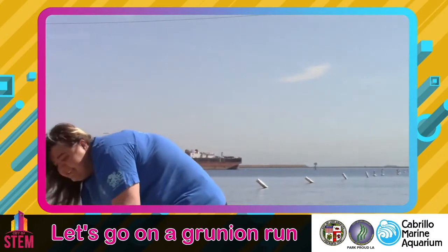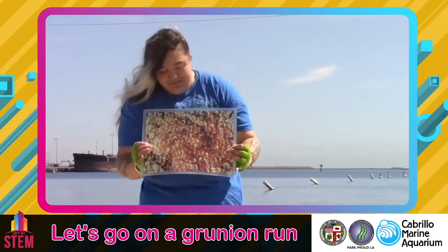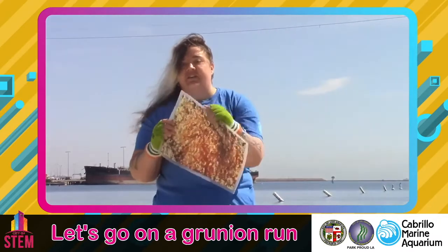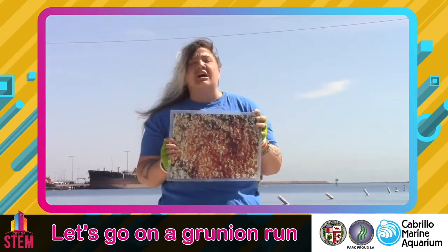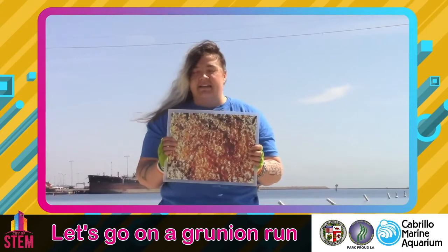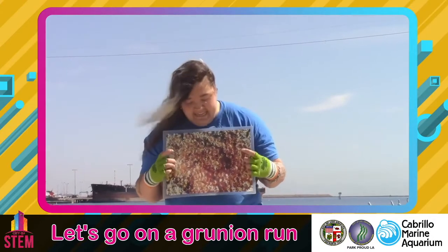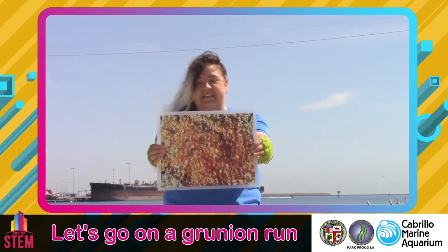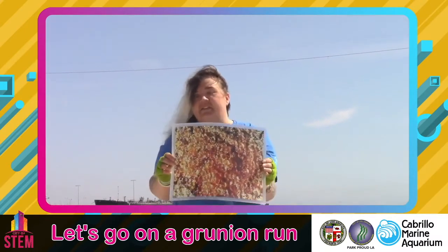Now these 3,000 eggs sit in the sand looking like this. Whoa, they're pretty orange, aren't they? They're very, very small. This picture is zoomed in, like on your parents' phone. So imagine a grain of rice. We all eat rice. Now take that grain of rice in your mind and chop it in half. That little half of a grain of rice is about the size of one of these grunion eggs. They're really teeny tiny. They're going to sit in the sand for 10 days until they're ready to hatch.